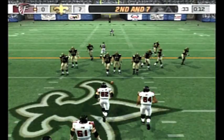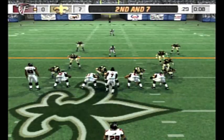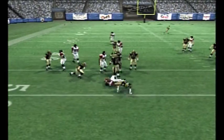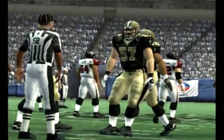Ball on the 46-yard line. The Saints line up in a 4-3. Going to the left. Smith is there for the tackle at the 46-yard line. He didn't hit the hole with much conviction on that one.